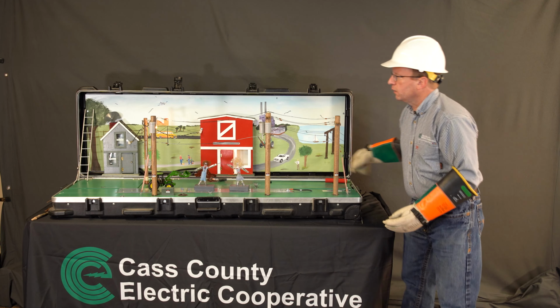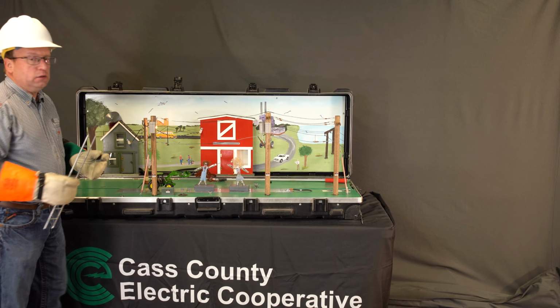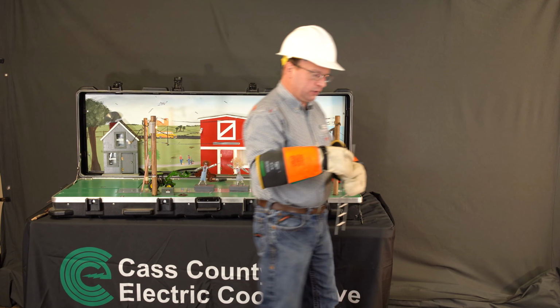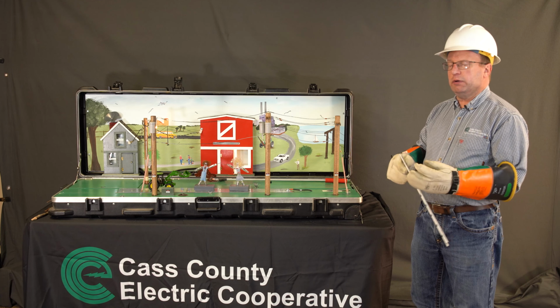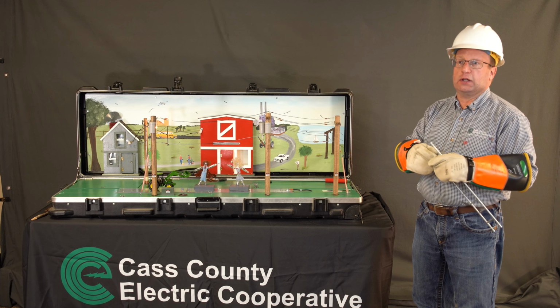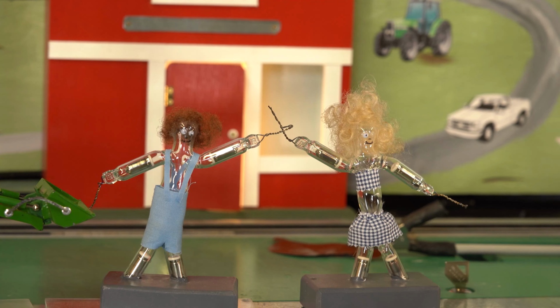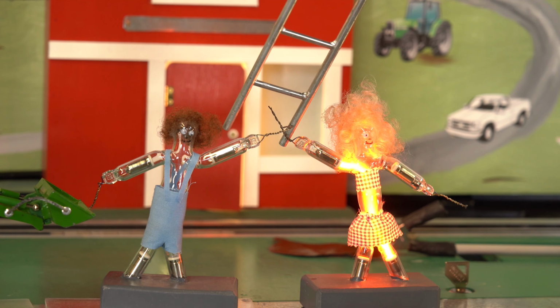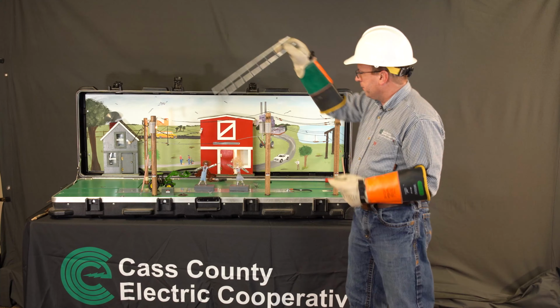All right. And it's the same thing. Metal, as I mentioned before, is a great conductor of electricity. Anything that's metal, we don't want to use around power lines. So even if you go home and you see your parents work around power lines and they're using a metal ladder, let them know that that's not safe. Maybe they forgot. Maybe they never got to see a presentation like this. But metal conducts electricity, and if it comes into contact with that energized power wire, they can get hurt.